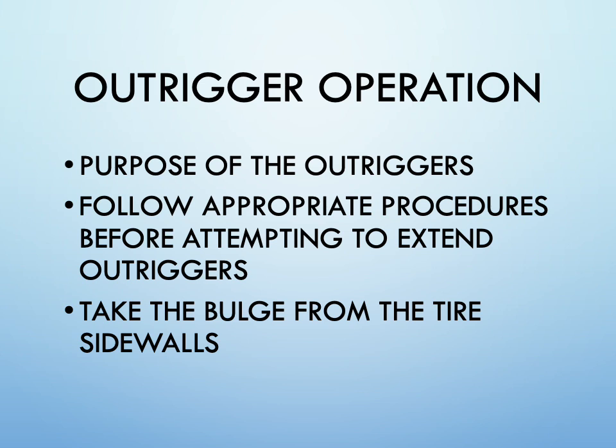If one side of the apparatus is on higher ground, bring down the high side outriggers first, and we just want to make contact with the ground, do not lift. Then fully deploy the outriggers on the low side of the apparatus and complete the process by taking the bulge away from the high side tires.